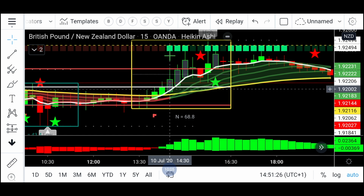And then as you can see here, it's crossed over here. This was a full body candle towards the downside, so that was cool for me. I knew this is my entry. I would have caught these pips going up here.